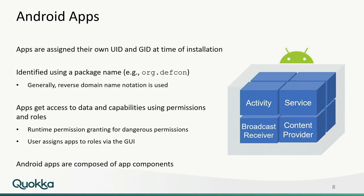And in Android, applications get access to data and capabilities using permissions. An application will declare what permissions it needs, and there are different levels of permissions. Normal permissions are granted to an application upon installation. Dangerous permissions, at least for third-party applications, require prompting the user with an accept or reject dialogue. A user can also download an app and assign it to a specific role. So maybe you want it to be the default VPN, the default messenger, or a notification listener. This is again done through the GUI.